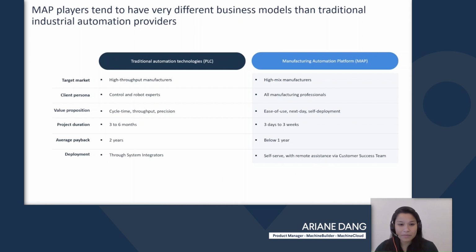This contrasts quite a bit with traditional players in the fields such as PLC-based technologies. These are targeted for high-throughput manufacturers, car assembly lines, consumer electronics, when MAP, in contrast, is geared towards high-mix manufacturers. It's simple, it's self-deploy, and consequently, we can target all manufacturing professionals. Instead of talking about cycle time, throughput, and precision, we talk about ease of use, next-day shipping, and self-deployment. Again, for project duration, we'll talk in days, not in months, and payback will be significantly lower for our client, even though they are high mix manufacturers. It's a very, very different way to approach industrial automation compared to how the world has been operating so far.